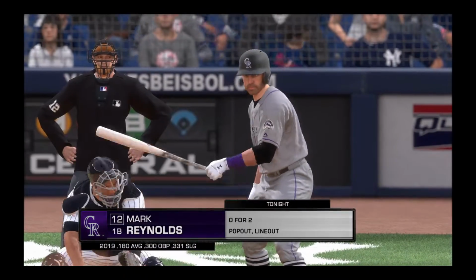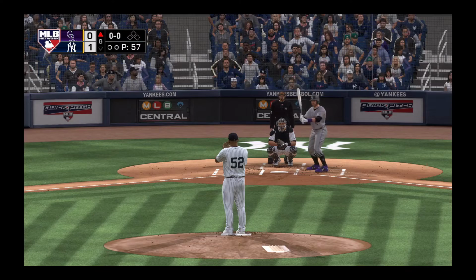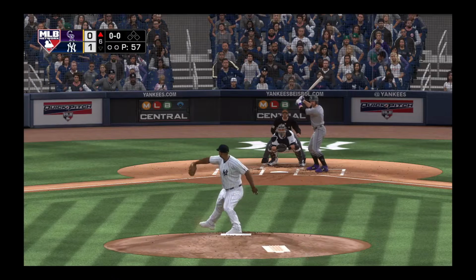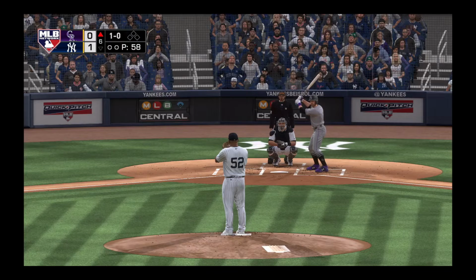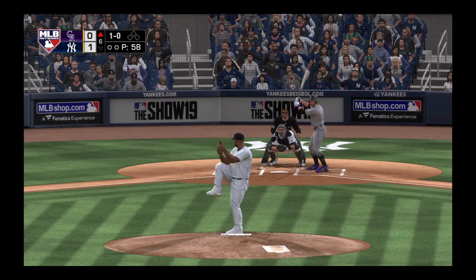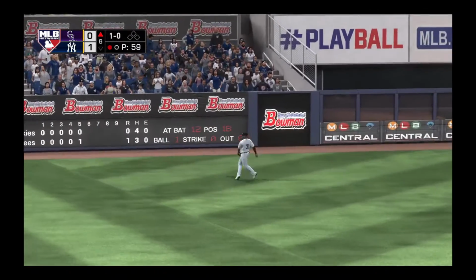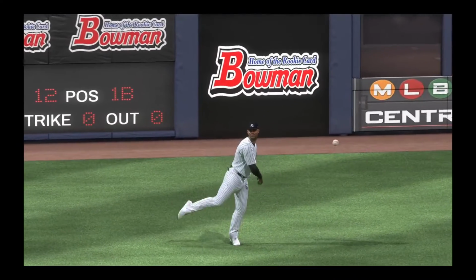Into the box now, Mark Reynolds. It's been an 0 for 2 effort for him to this point. Number 12, Mark Reynolds. Here's the first pitch to him. And this is just off the outside corner for a ball. 1-0. Line drive to left. Hicks ranges to his left as he tracks this one down in left center for the first out.